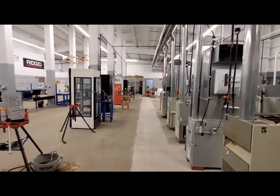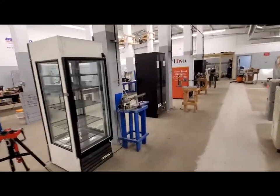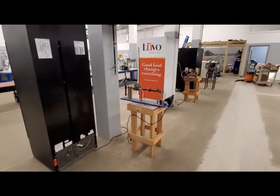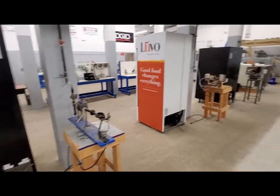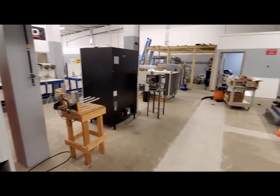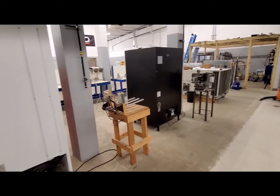On the back side of some of these vending machines that we have, there are some small furnace units that are set up outside of the furnace so the students can see the different types of technology and get the basics of how they operate before digging into the big furnace so they can see everything they need to see.